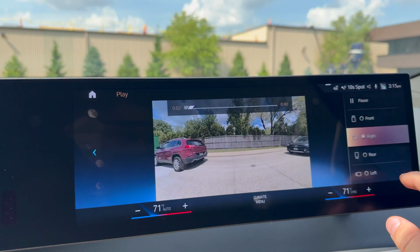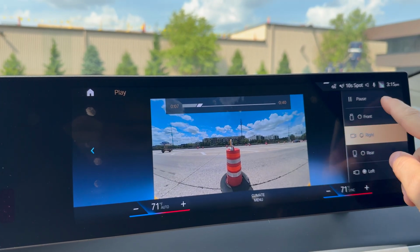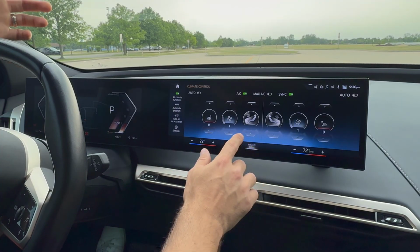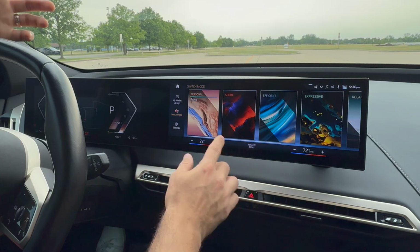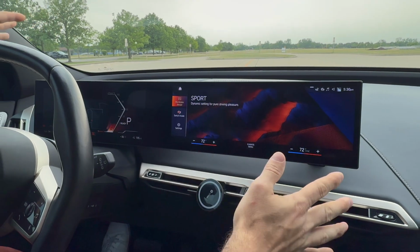Everything is very smooth, and there's mostly no delays when using the touchscreen or navigating menus. So if we go home, go to the menu, for example, live vehicle, click on climate control again, go back home, go here, for example, select my modes. Boom, those are loaded right away. So you have your personal, sport, efficient, whatever. You can select that. Everything adjusts right away.